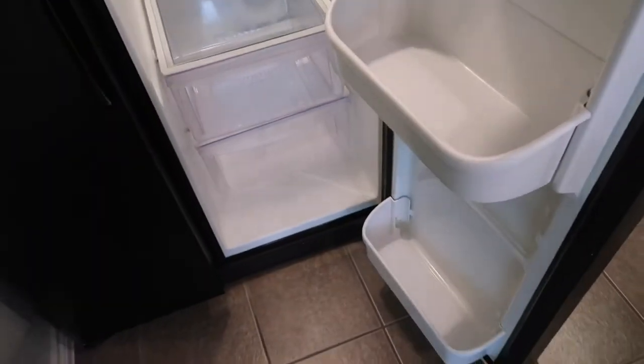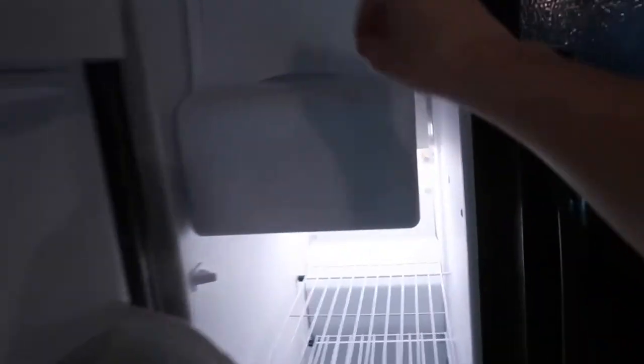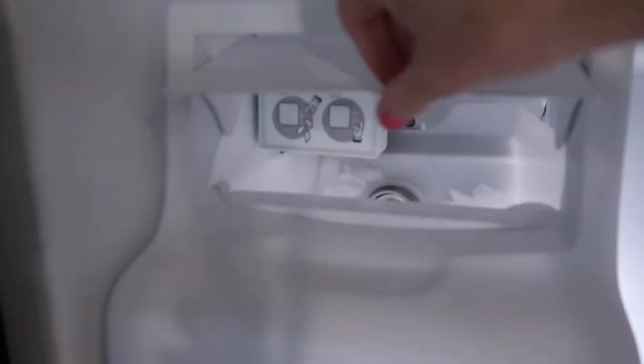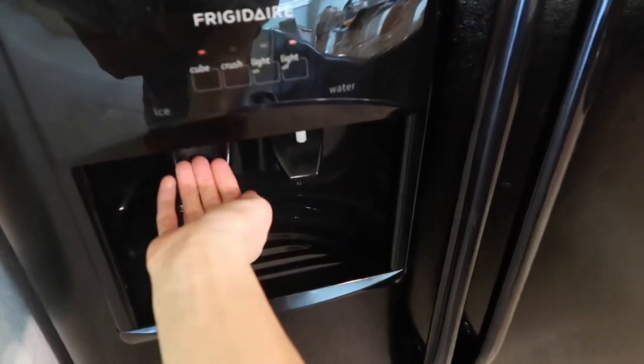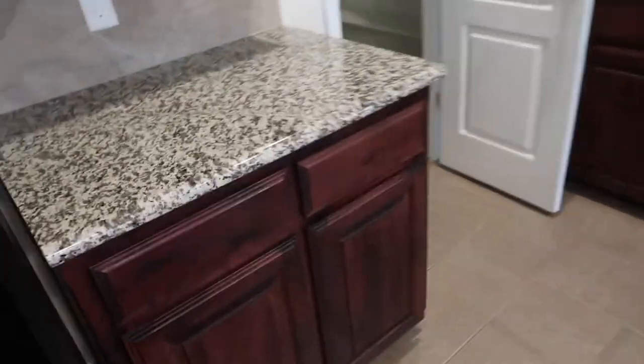Most of the homeowners take their refrigerators with them, but we actually requested that they leave it. So this was one of the things that we got in the deal. And there is ice in there. We actually have an ice machine. We've never had an ice machine. Let's see, cubed. Sweet, and it works. I'm so excited. Okay, so then we do have granite countertops.